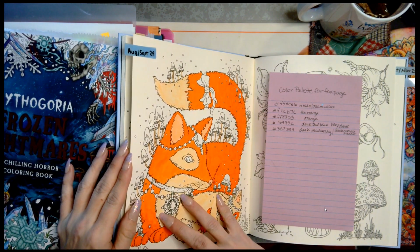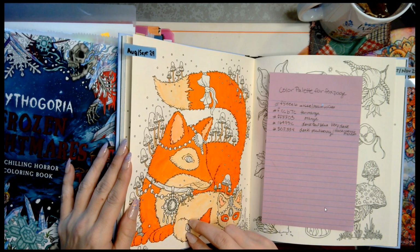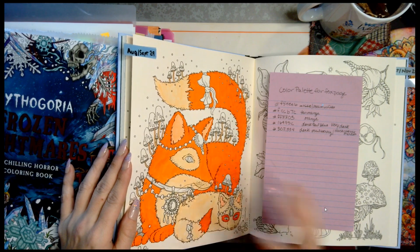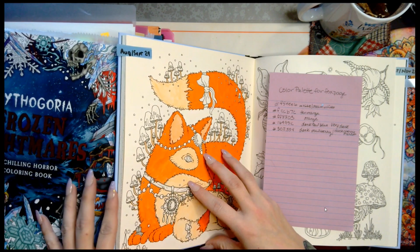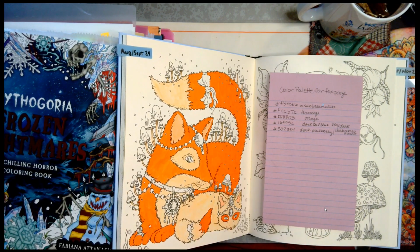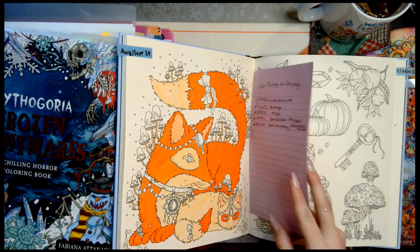And honestly, the only reason why I didn't get back to it was because the next month started and it was a lot of Halloween pages, and I was just trying my best to do some Halloween pages, and I did not get this finished. But I do want to finish this.